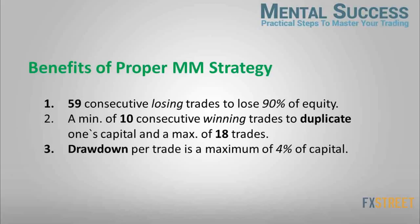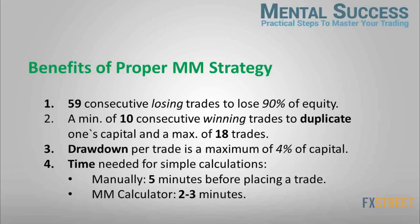Drawdown per trade is a maximum of 4% of capital. Now, this is becoming interesting, but still, having such a money management system can take a long time to prepare before each trade. The suggested money management system would take 5 minutes to do the simple calculation manually. And if you use an Excel sheet or a simple money management system, like the one we are going to discuss, it will take a maximum of 2 to 3 minutes.